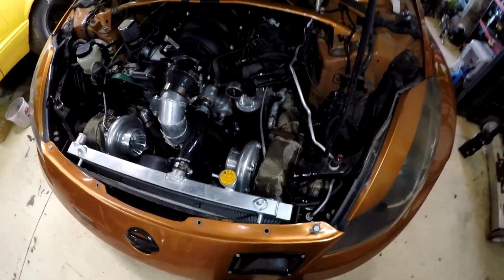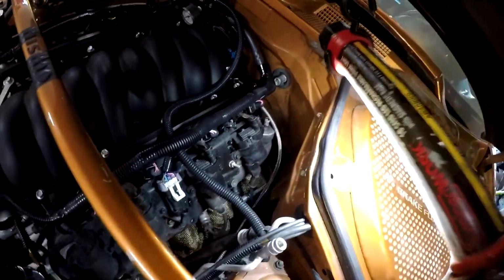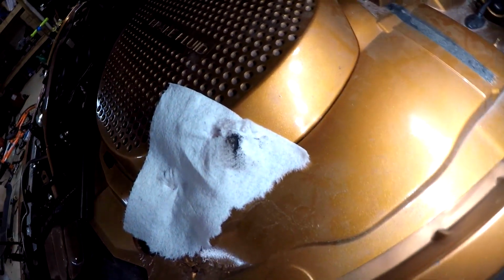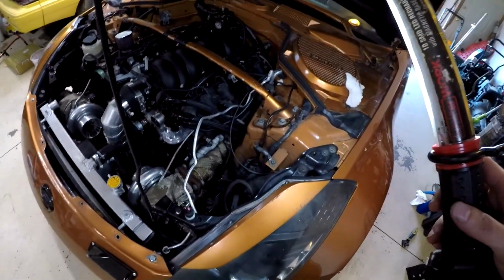Alright gents, so as you can see, it did rip a little bit. Just came back to check everything, and I did find a little exhaust leak. So I looked way on the back side, way on the back runner there, and I could see a little darkness coming out on the back side by the bolt. So I did crank that bolt down really tight. It didn't get much tighter, but I think it was just an exhaust leak.